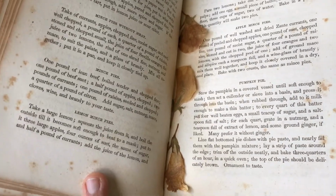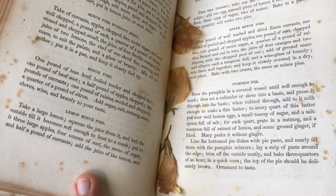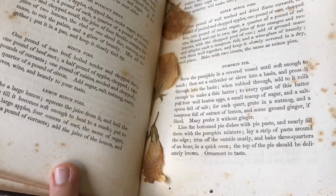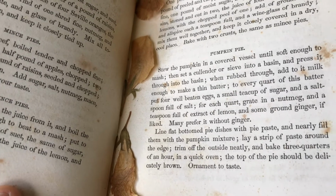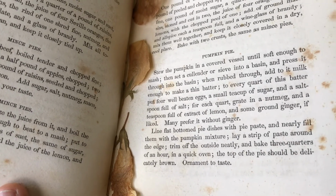That's kind of fun. Here's how they made a pumpkin pie. Stew the pumpkin in a covered vessel until soft enough to mash. Then set a colander. Look at the spelling of colander, with a U, colander or sieve into the basin and press it through into the basin. When rubbed through, add to it milk enough to make a thin batter.